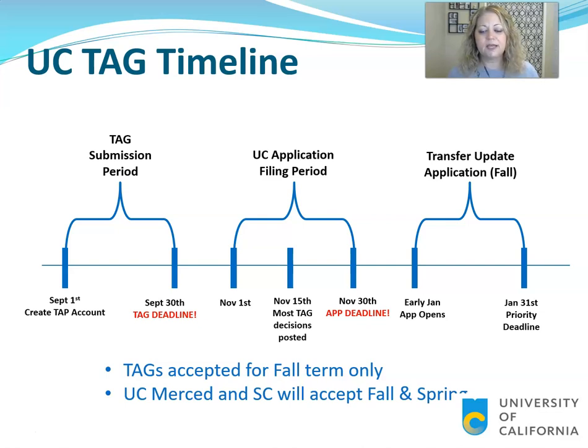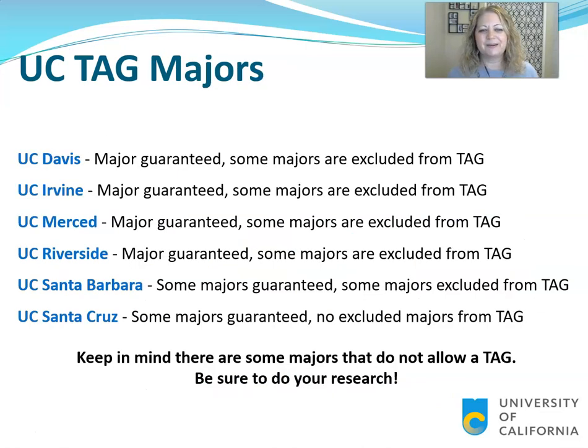At this time, Merced and Santa Cruz will accept a tag for spring applicants, and that tag is typically done in the month of May, and then students apply in the month of July for the winter or spring quarter or semester. They're on different systems there.